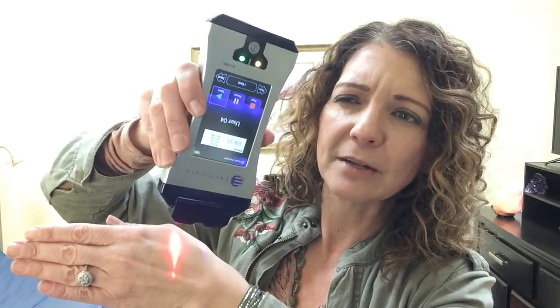And I'm going to just show you this real quick here on my skin. You can see both of those lights there. The red's a little bit brighter than the purple one, but that's what it looks like. It doesn't hurt at all. But this little thing is a lot of great things we can help support your system with.